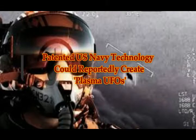Patented U.S. Navy technology could reportedly create plasma UFOs. The breakthrough innovation suggests deliberately created decoys may conduct electricity and be almost indistinguishable from real aircraft. I guess it's some kind of a hologram type of a thing, technology.